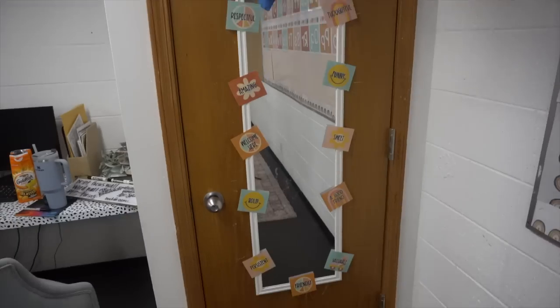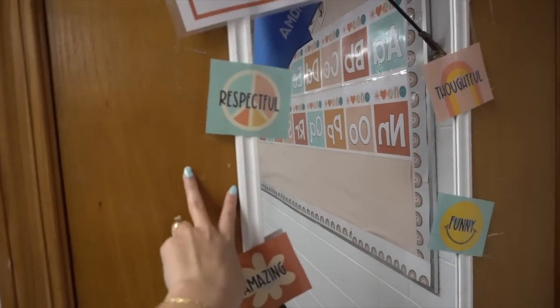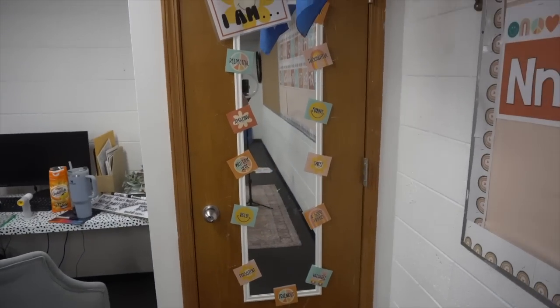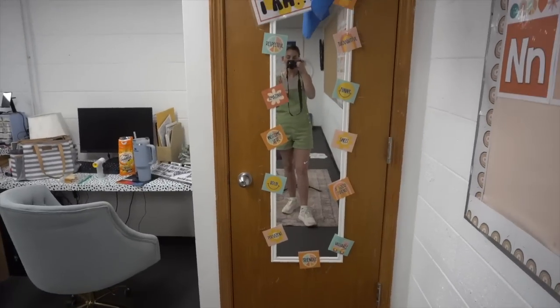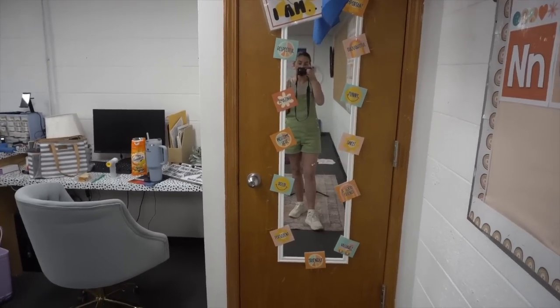Here is my affirmation mirror so far. It will look way better once I get some border. This was probably my favorite area of my room last year. And I love it so much already, but I'm going to get some border and border around the mirror. And that just tied it together last year. I know it's going to tie this one together, but I have to get stuff done. I cannot wait on the border.